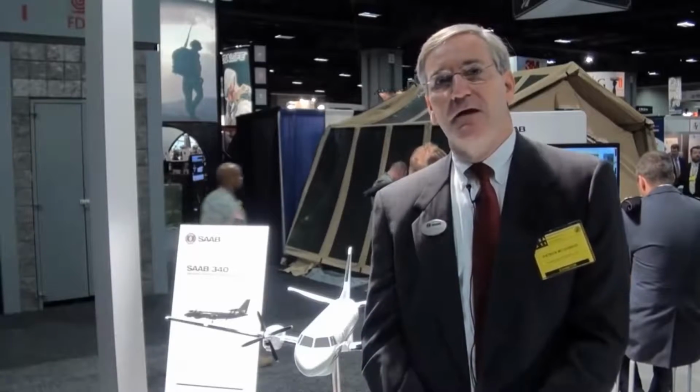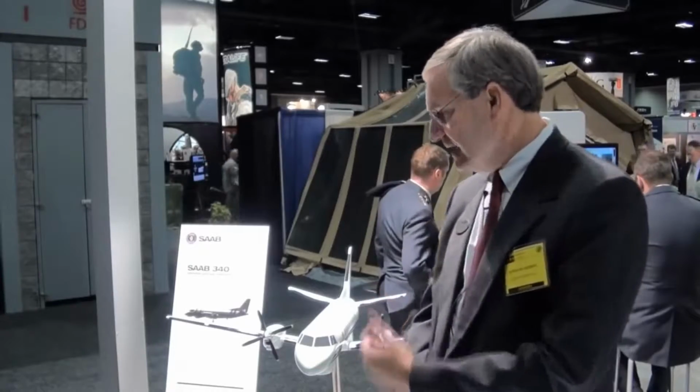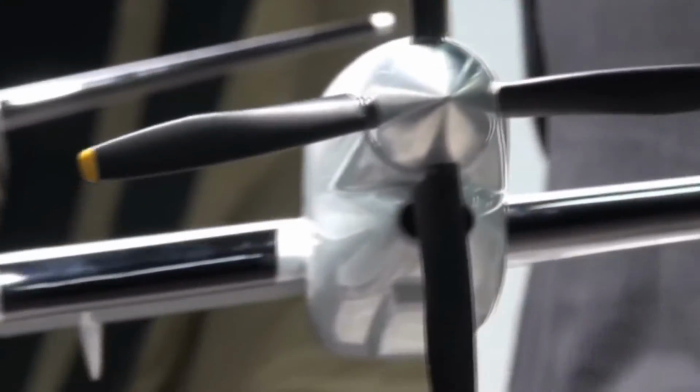Hello, my name is Patrick McGinnis, and I'm a Customer Service Director with Saab Support and Services, and I operate out of the Sterling, Virginia office here in the United States. We are here at the AUSA exhibition today, and we are socializing the Saab 340 as a platform for special mission operations. The Saab 340 is already doing special mission work.